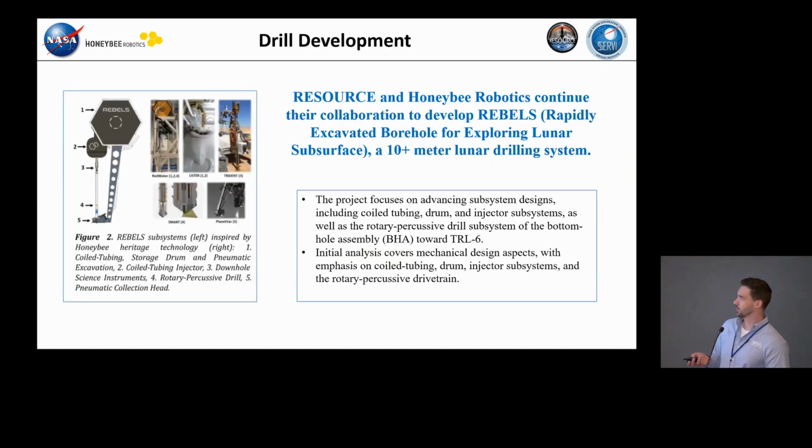Here, more about the drill development that Resource is supporting, again with Honeybee Robotics, is to develop a drill that can drill 10+ meters down. If you know about the VIPER rover, a 1 meter drill was developed, but you might want to go deeper. One of these drill capabilities that we are supporting is called REBELS. It's the Rapidly Excavated Borehole for Exploring Lunar Subsurface.